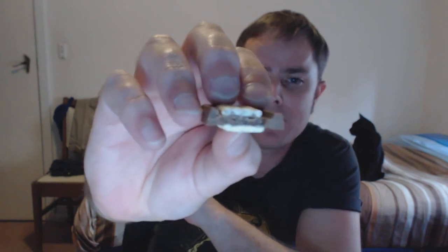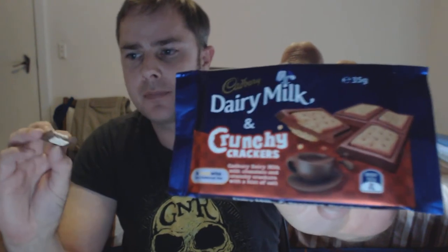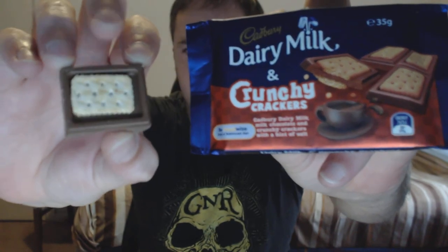As you can see, the cracker doesn't go all the way through, which is weird. Look at that picture there, look at the difference. That cracker is way smaller than what it looks here. And it's implied, because it's coming through the bottom, that it goes all the way through, but it doesn't. I'll chuck that back in there.